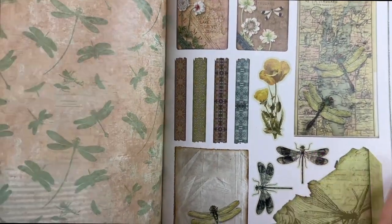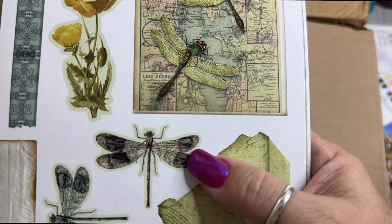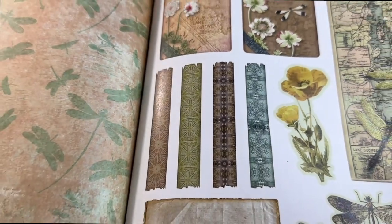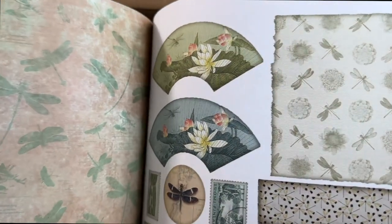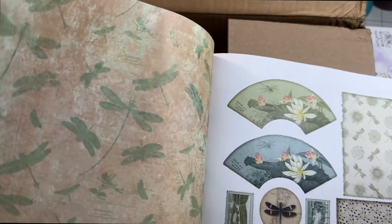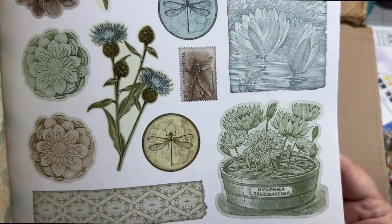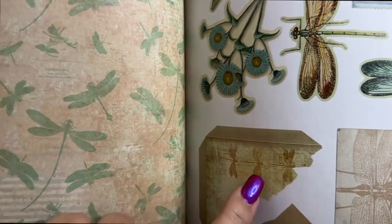Now she leaves a little bit of the yellow around. So you can cut right to that green line, or if you're good enough, right to the bug itself. Some faux washi tape, some larger tags, some maps, some envelopes. These are fun. Something different. More fussy cutting. Ooh, lots of fussy cutting. A corner tuck.